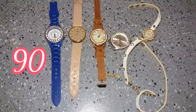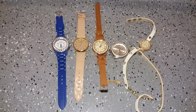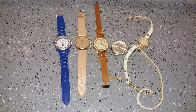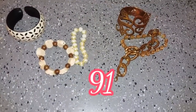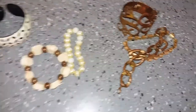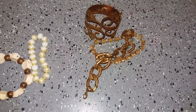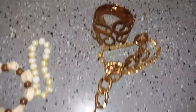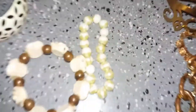And I have these wristwatches that I used to use back then, but I no longer use them, and they're just sitting around, so they're also going. And then I have these bracelets over here. These ones have rusted, or whatever you call it, have rust on them, and I can't use these, and they're so out of fashion. So I mean, look at that.